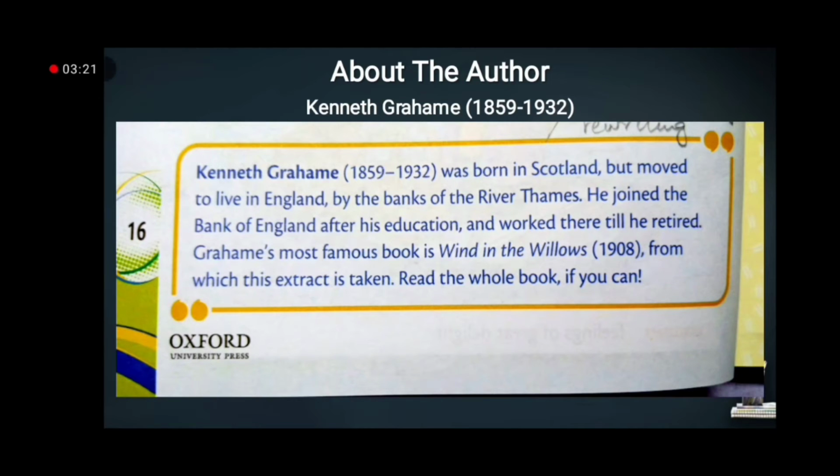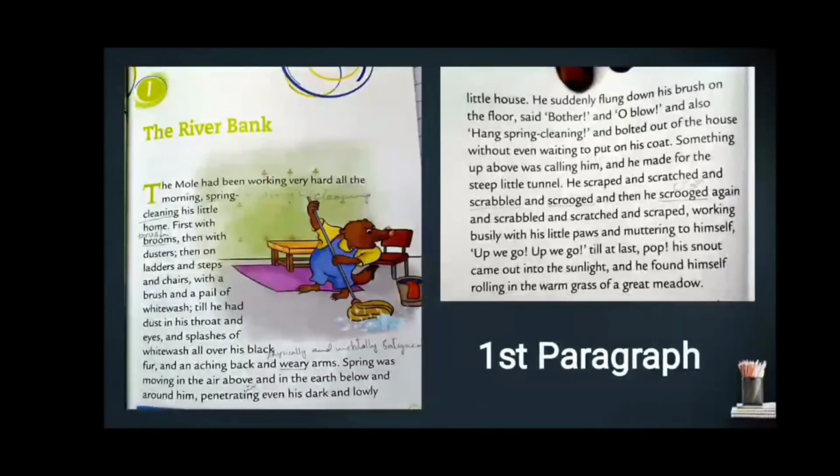Okay, students. Now let's start our story. The name of the story is The Riverbank, as it is understood by its name that this is a story regarding side of the river. So now I'm going to read paragraph number 1 and then I'll explain that paragraph. So listen carefully, word by word.